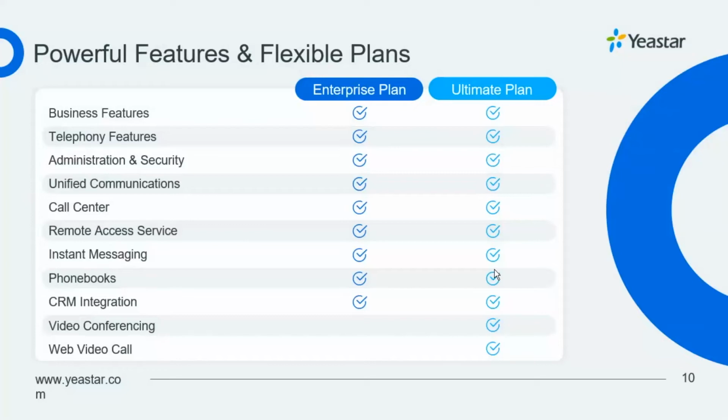The difference is just the video conference feature and video call feature. That's it. So if you prefer to have the video conference and video call feature, you get the ultimate plan. If you don't need them, you're gonna choose the enterprise plan. That's it. But the thing here is, no matter which one you prefer, you can choose either of them. But the whole bunch of UC functions, they're just fully supported. You can use the P-Series Cloud Edition with those advanced features like I mentioned.